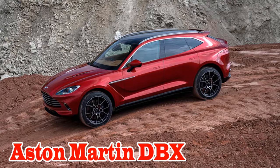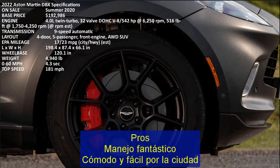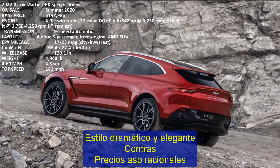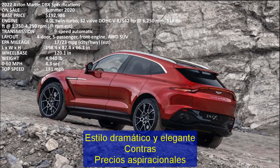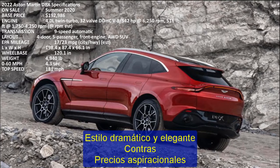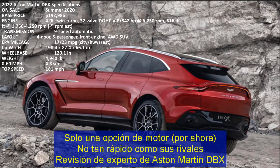2022 Aston Martin DBX. Pros: fantastic handling, comfortable and easy around town, dramatic, elegant styling. Cons: aspirational pricing, only one engine option, for now. Not as quick as rivals.